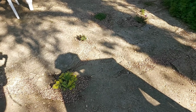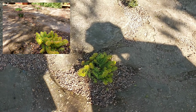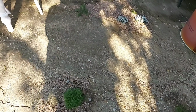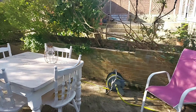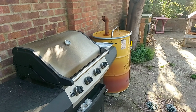So Ben had the idea of, well, let's embrace it. Make it look like it's been designed like this. So we bought some alpine plants and some fine gravel and planted up some of the little areas, so that looks much better. We still need to finish this end of it, so we've got table area to eat, barbecue smoker.